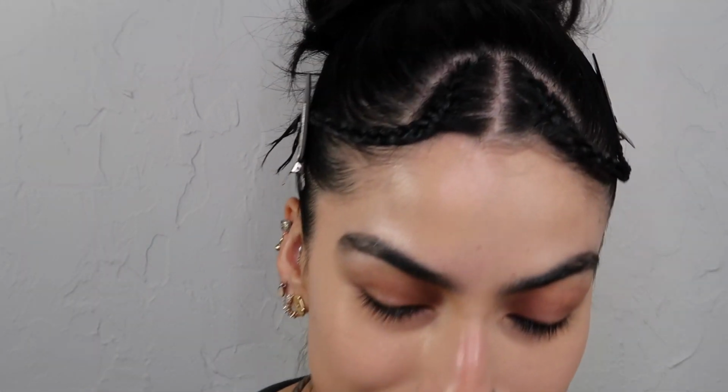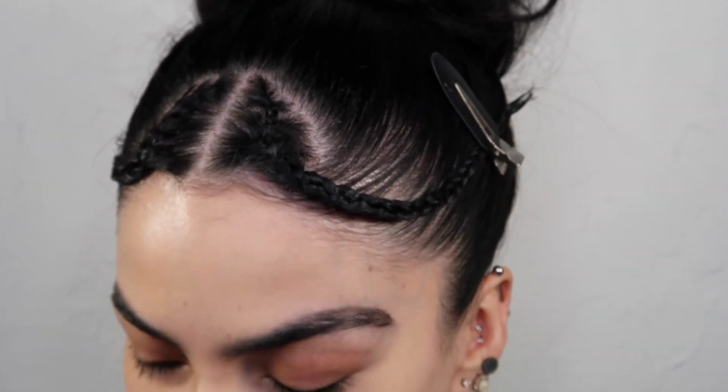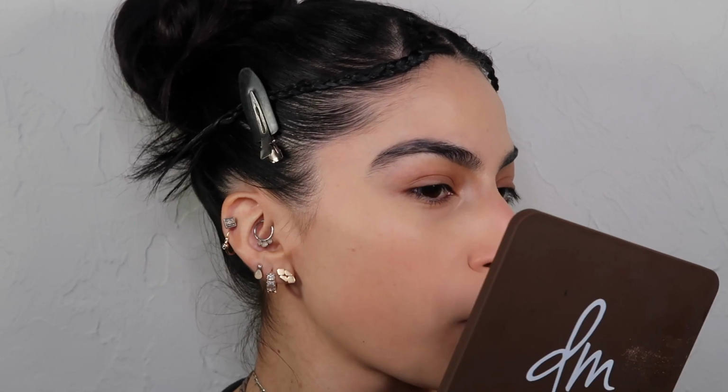Okay, now with the e.l.f., let's take a look. The e.l.f. one is super powdery, holy cheat. Okay, I'm just gonna tap that off. Let's begin applying. Oh my god, that's actually very powdery. Damn, this is a lot harder than I thought this was gonna be. They look so similar. I'm really trying to get up close right now.